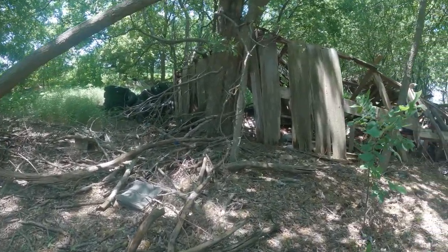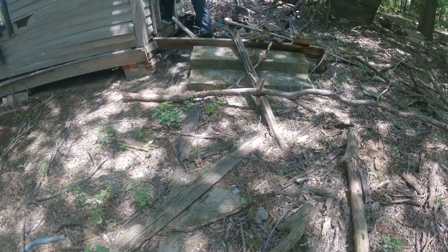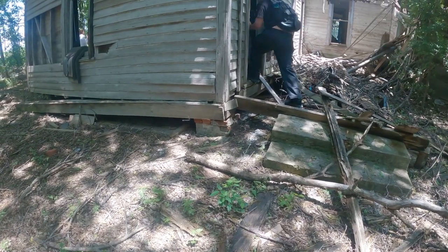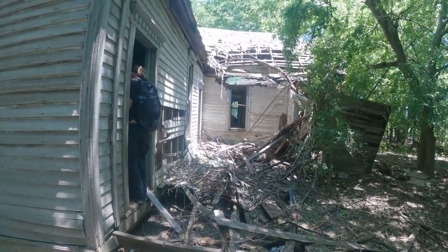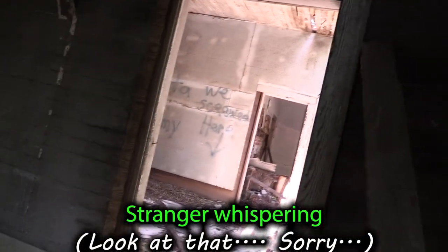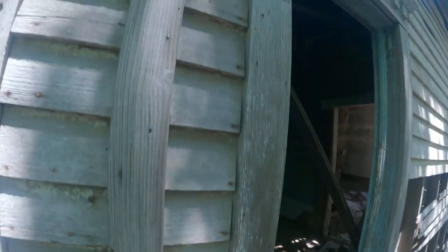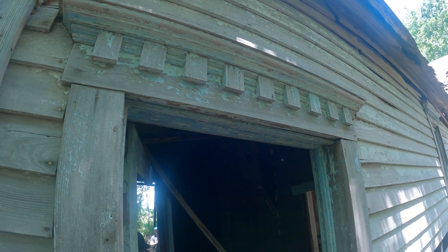Oh, wow. So you can see, lots of tires. But you can see this is where the front stoop was. Had it up on some bricks. Look at that. Gosh, even part of the screen door is still left. Oh, look at that molding at the top. That you don't find anymore. That craftsman style? That's so cool.